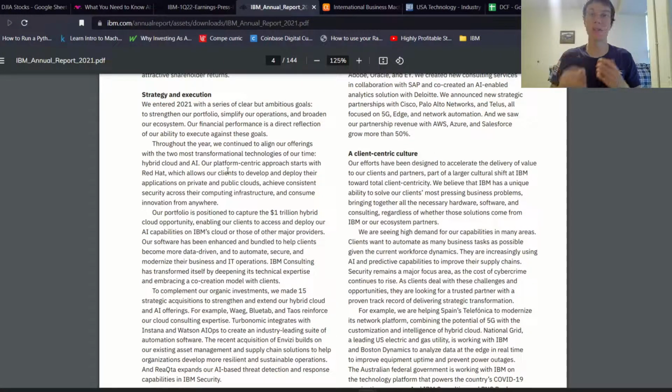So now we're looking at the 2021 10K report, which is a report that all companies have to file to the SEC every year. And this beginning part is sort of just like the CEO letter to shareholders. We're going to look at some highlights from that, or at least that I found interesting. He talks about the overall strategy, I guess. "We entered 2021 with a series of clear but ambitious goals to strengthen our portfolio, simplify our operations, and broaden our ecosystem. And throughout the year, we continued to align our offerings with the two most transformational technologies of our time, hybrid cloud and AI." So hybrid cloud and AI is really what they are focusing on at this point.